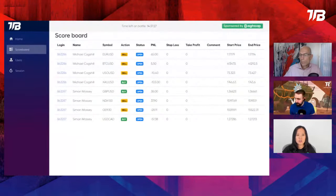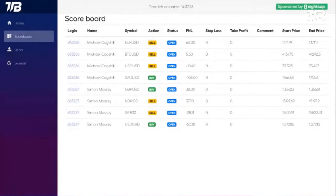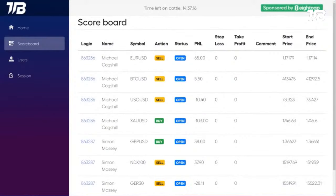Okay, so while we're settling that, producers, if you don't mind bringing up the scoreboard again, let's take a look at how those original trades have fared. So we kicked off the session where Simon said he was very eager to get short DAX. Unfortunately, it seems like DAX has bounced a little bit, and that trade is in the water for now.